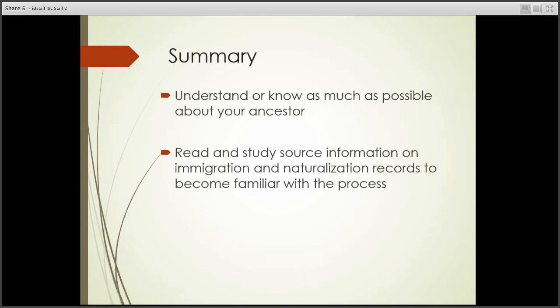So to sum it up, you want to know as much as possible about your ancestor to help you along with figuring out the process. And of course, you want to read and study the source information on immigration and naturalization records to become familiar with the process and to help you figure out where would be the most likely place to look for information about your ancestor.